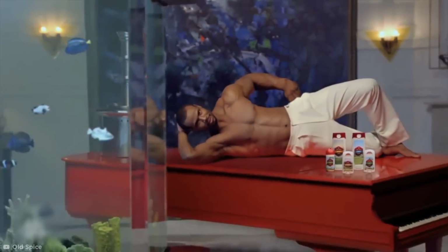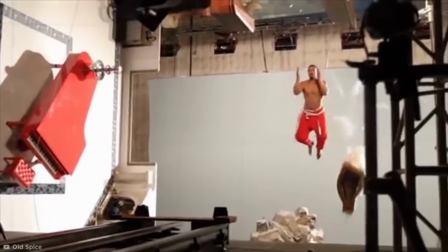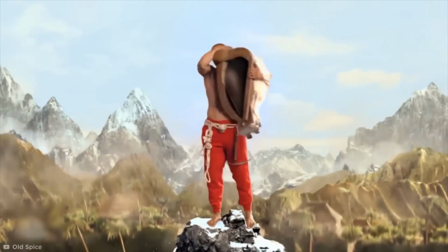Even the portion where he lies horizontal on the piano is shot while he's vertical. Lights, mics, and pyrotechnics all revolve around him, meaning your eyes never leave the focal point, and CGI is only used later to emphasize things like making the goat appear real and editing out the wires.